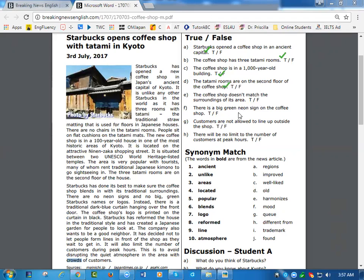Match, to coordinate. When you put on a tie for Sunday or when you're going out, you put on a tie that blends in with the colors that you're wearing. For example, if you were wearing a green shirt, you probably would not put on a polka dot tie of orange, yellow, and blue. Okay, I understand. So this one would be, the coffee shop doesn't match the surrounding. This would be false. Okay.